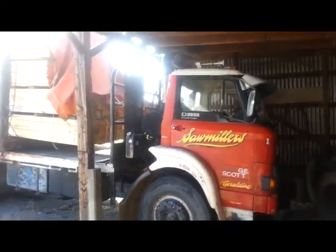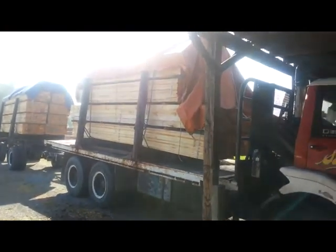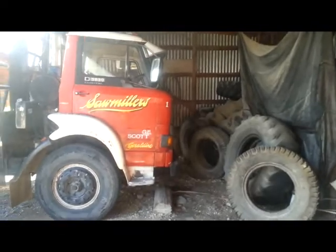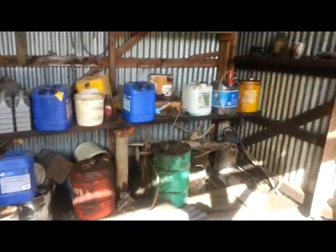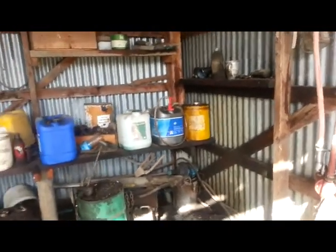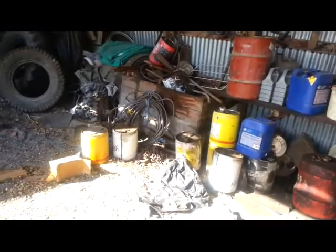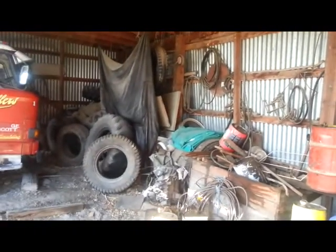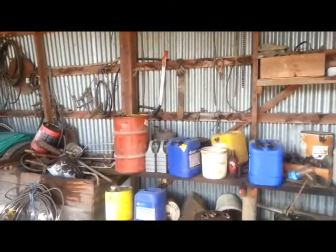There's his truck number 1, sitting there with a load of timber on. That's going into town to be treated. But we'll ask Gerald some more about that later on. This is all his oil and stuff. Typical sawmill workshop. Wire ropes there, anything to do with timber, it's all there. The old tyres and stuff like that. A lot of history in this shed.